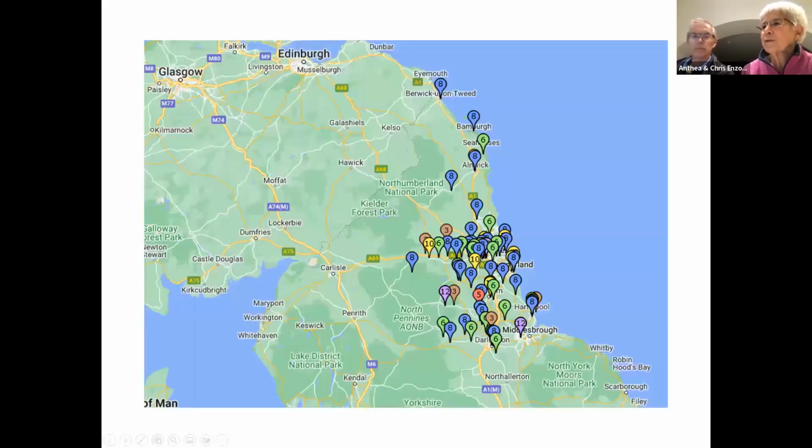The northernmost tower in the Durham and Newcastle Association is right up at Berwick, and we are right down at the bottom. So there are 3 districts, 72 towers, of whom 43 have active bands.